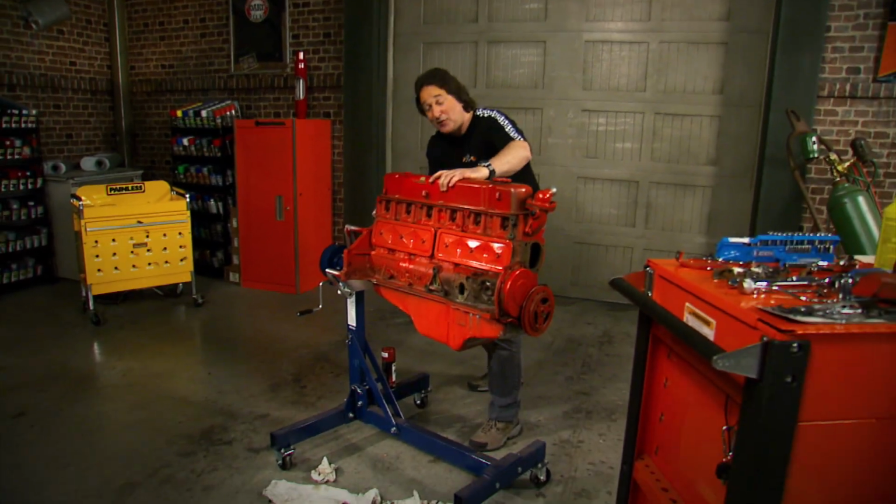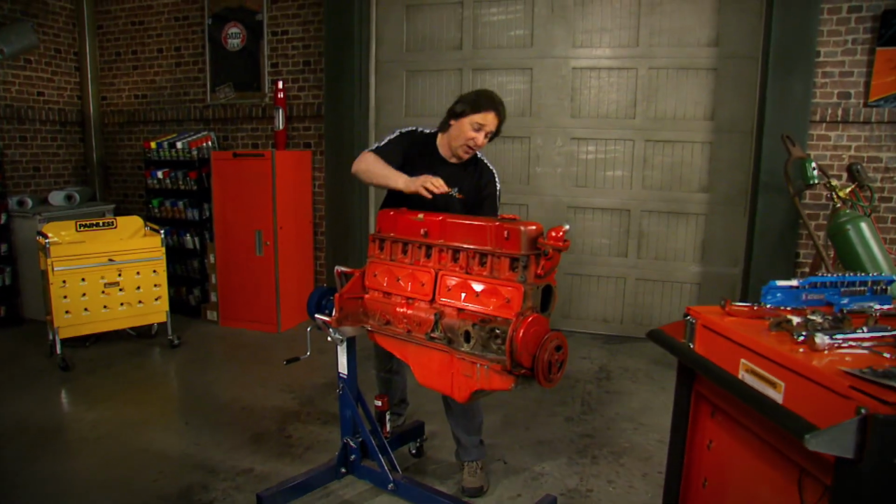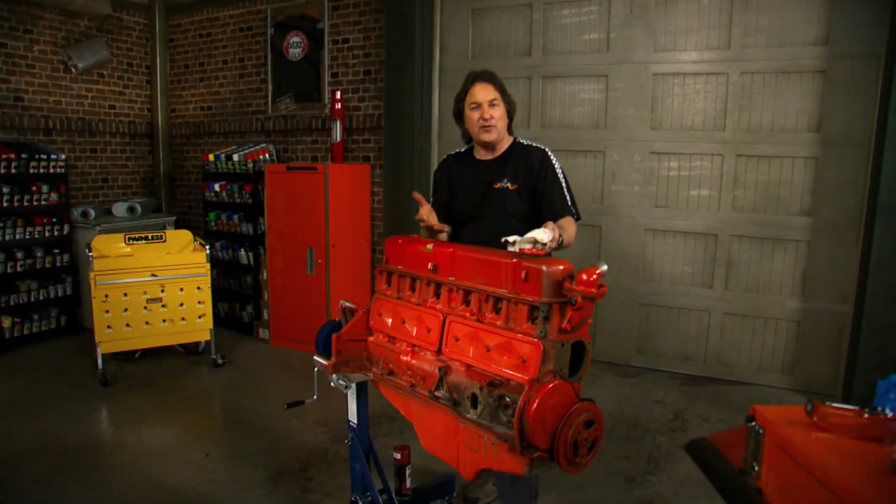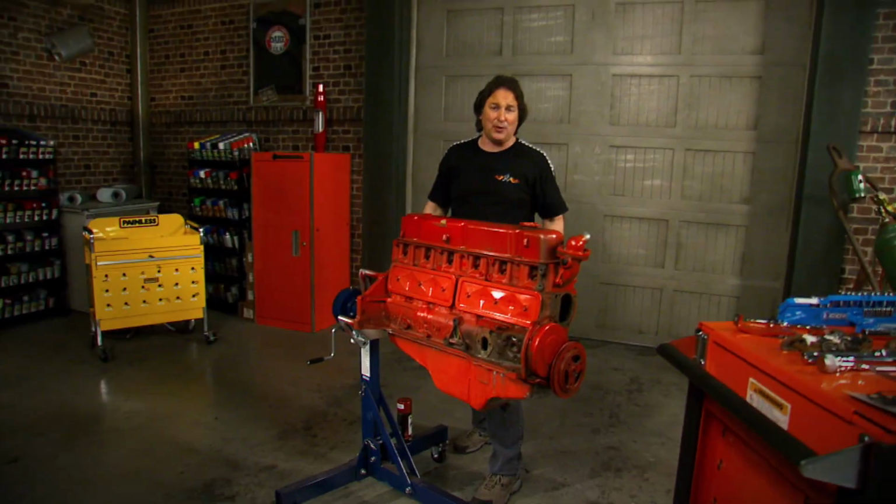Okay, once you've established that you've got a good running engine, no mechanical problems, how do you turn this into a cool hot rod engine? Something you'd want to show off to your friends. I mean, it kind of looks like it goes on a pump or a tractor right now.